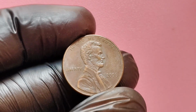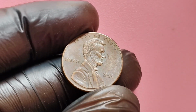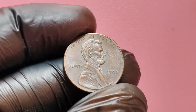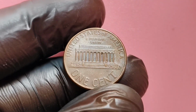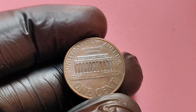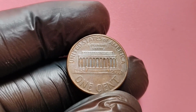We're diving into the fascinating world of the 2006 no-mint mark Lincoln penny, a coin that has sparked a buzz among collectors and experts alike. Imagine holding a simple penny that could be worth an astonishing $1.5 million. Yes, you heard that right. But what makes this specific penny so valuable?